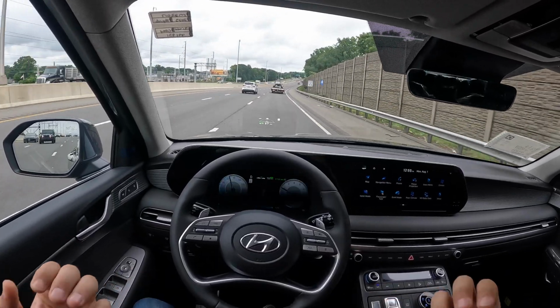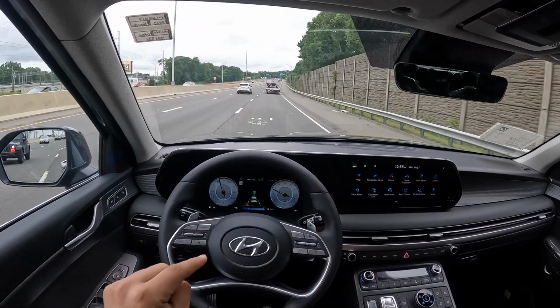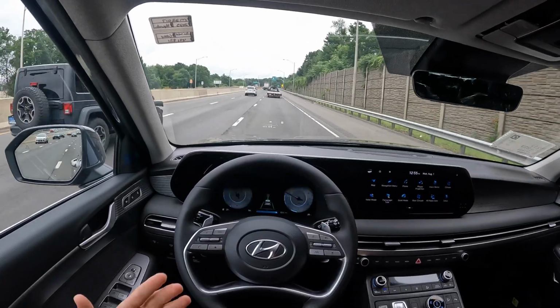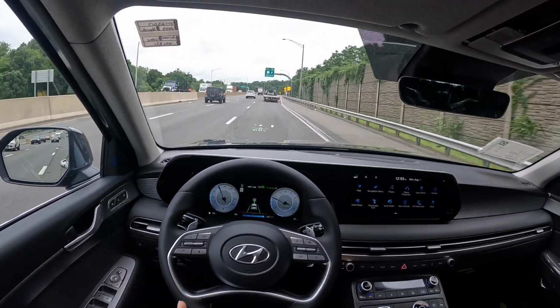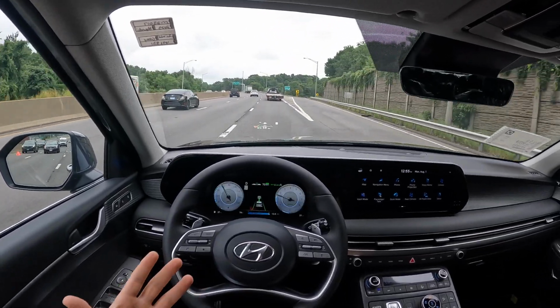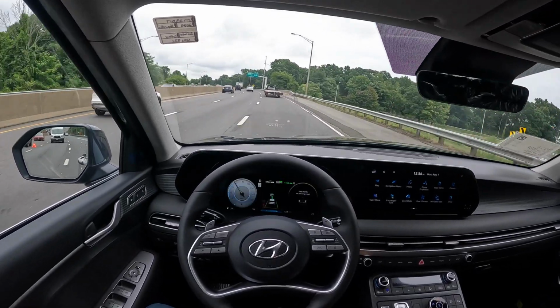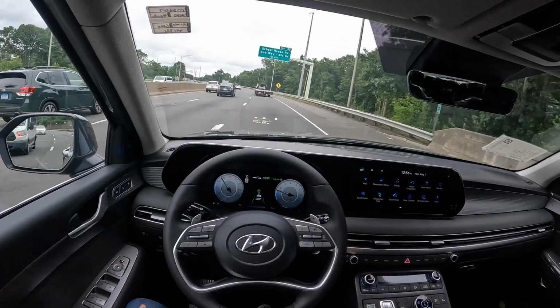So very, very nice. This feature is only available on the Genesis now, but this Palisade has it, and this is not even the highest trim. The Calligraphy is the highest trim. This is the second highest, and I'm not sure if the SEL with the premium package has this feature. Maybe this is only exclusive to the Limited trim. But yeah, a very nice feature. Not a lot of people are going to use it, but it's nice to have.